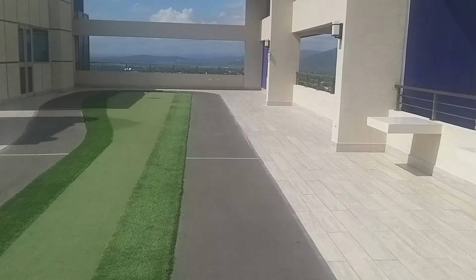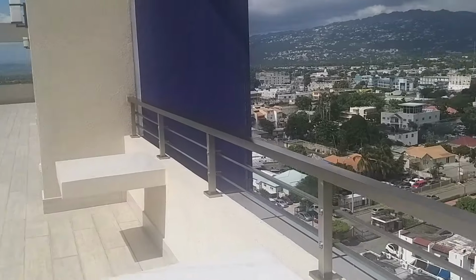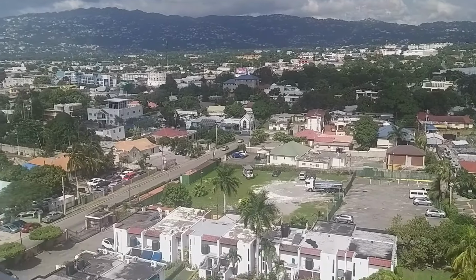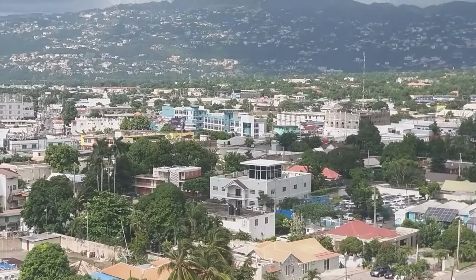I've previously done a review of Airbnb at Hamptons. That's on Fairway Avenue. I've done the loft by the National Stadium as well. So you guys can check out those.